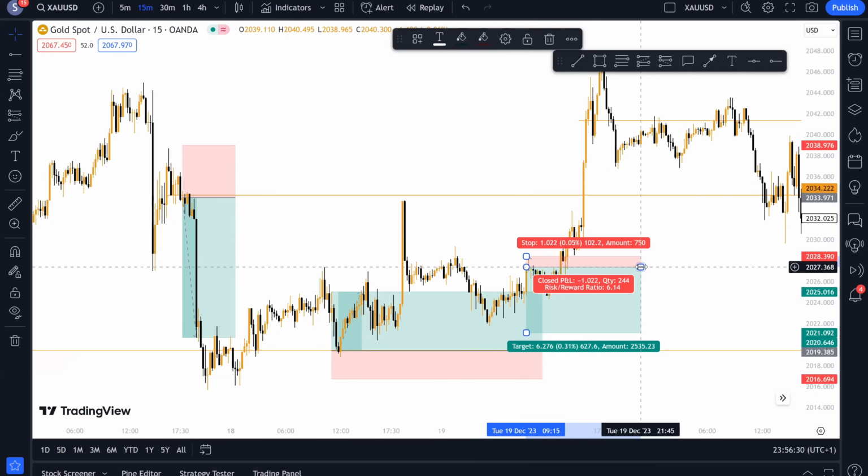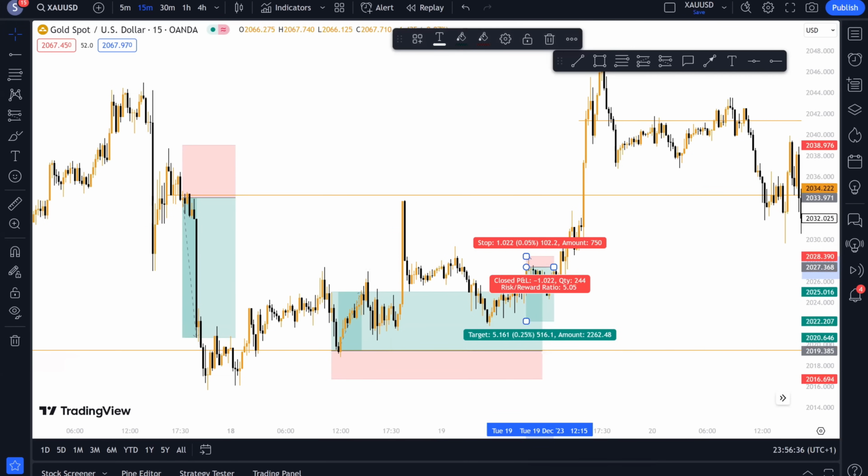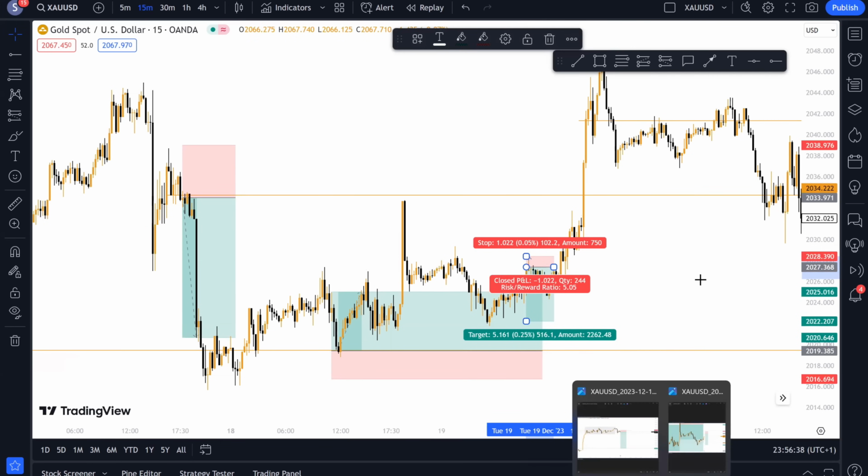I'm trying to get the stop loss, but it's not sticking. It's not staying well, but it's lesser than this. And the TP, I think this was my TP. Okay, yes, that was my TP.